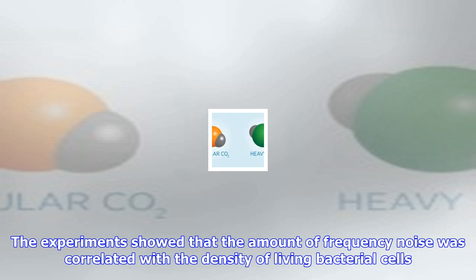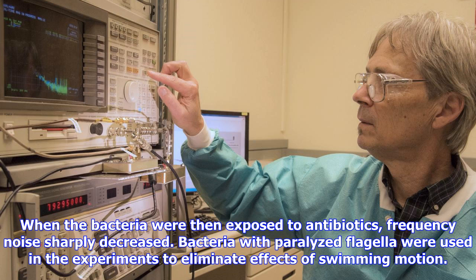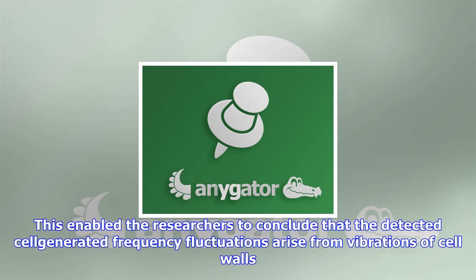Ultimately, the NIST sensor may be suitable for rapid antimicrobial susceptibility testing, called AST, in clinical settings and drug development. Paper: W. L. Johnson, D. C. France, N. S. Rentz, W. T. Cordell, and F. L. Walls. 2017. Sensing bacterial vibrations and early response to antibiotics with phase noise of a resonant crystal. Scientific Reports. September 22. National Institute of Standards and Technology, NIST.